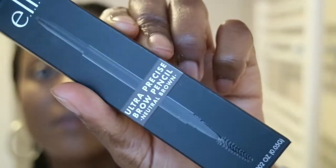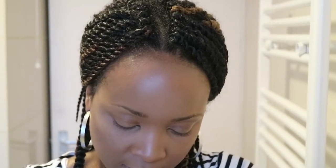This is their ultra precise brow pencil in the shade Neutral Brown. And it just looks very similar to other brow pencils I already have. Oh, this looks quite grey. Oh dear. So this is the shade over here. I don't know, it feels a bit waxy, and it's not dark enough.